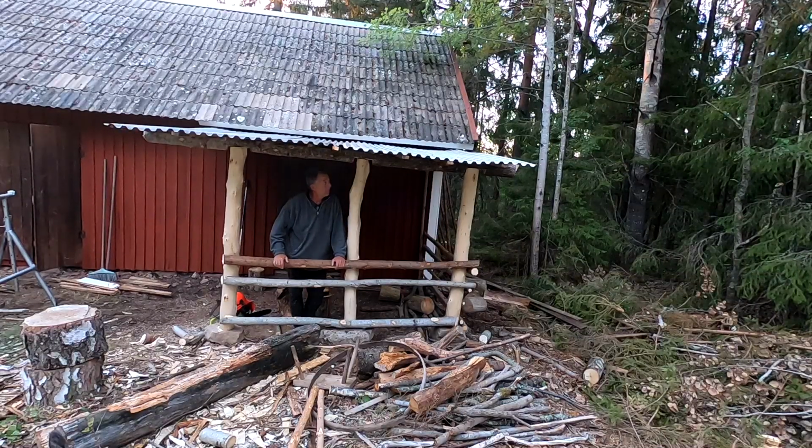My plan originally was to have, now I only have three sheets on. I wanted maybe five, but I think this is enough. It's just for firewood in this end, and maybe an evening spot for a cup of coffee. Never know.